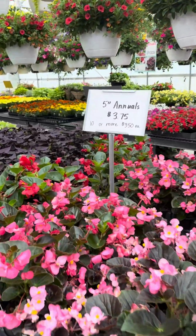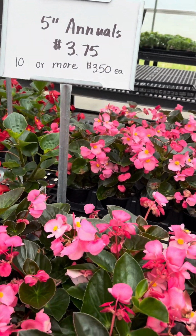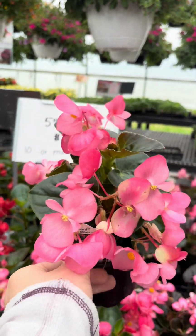So these little 5-inch annuals here, they're $3.75. You buy 10 or more and they're $3.50 each. And look at how healthy that is. Look at the blooms on that. Oh, that is just gorgeous.